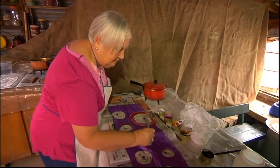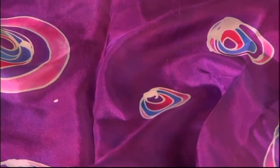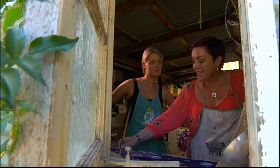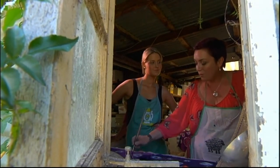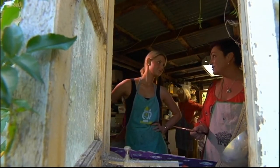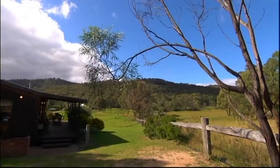There does seem to be a whole lot of creative people out here. Why do you think that's so? Well, I think country people make up the fibre and fabric of these communities, and usually it's taken for them to be able to support their family that they are able to find an income from another source, or at least be able to make their own products that they use themselves.